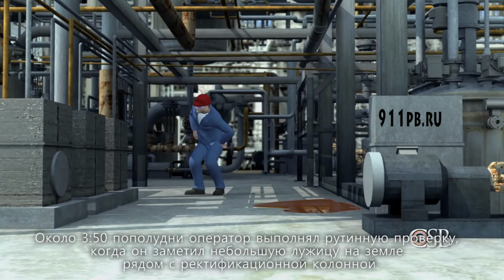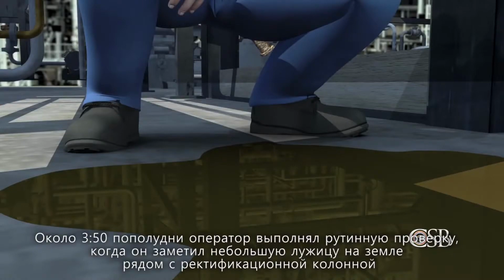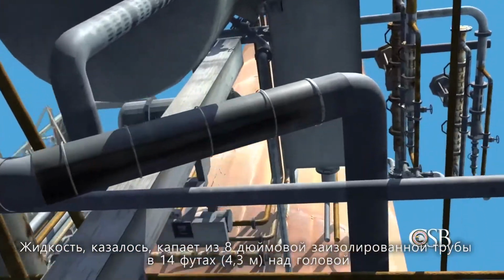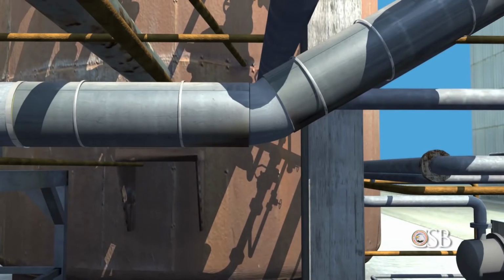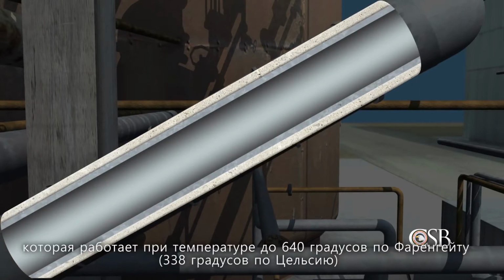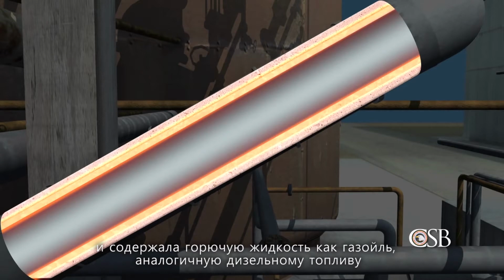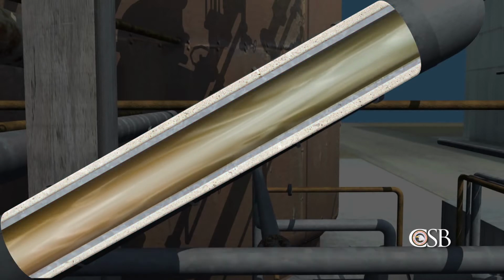Around 3:50 that afternoon, an operator was performing a routine check when he noticed a small puddle on the ground near the distillation tower. The liquid appeared to be dripping from an 8-inch insulated pipe 14 feet overhead. The leaking pipe was a section of the tower's number 4 side cut line, which operated at a temperature of 640 degrees Fahrenheit and contained light gas oil, a combustible liquid similar to diesel fuel.